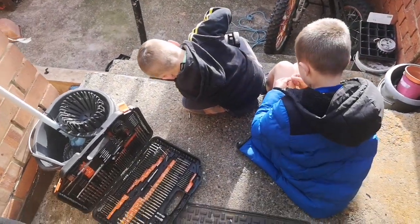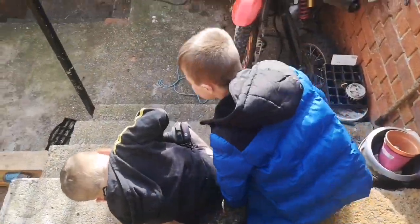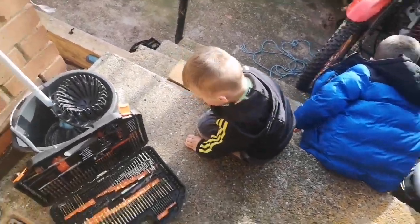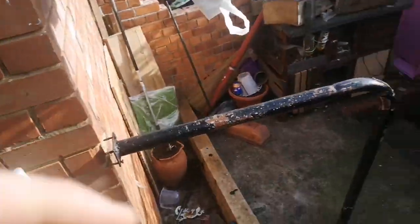We're making a hedgehog house. Well, that's what they want to do. No, right, put that down. Well, look. Oh, dear me. Pass that here. Thank you very much. We're making a hedgehog house, aren't we? So, first things first. Go get that wood, Jack.